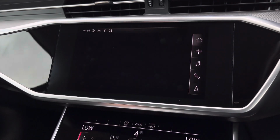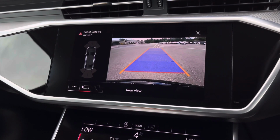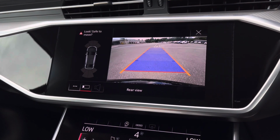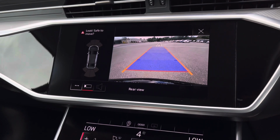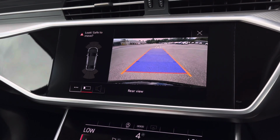Not only that, but as standard, we also have the rear camera with Parking System Plus, adding front and rear parking sensors, which will come really handy, especially when navigating through those tight spaces, while the rear dynamic guidelines ensure you can easily park into any parking space.